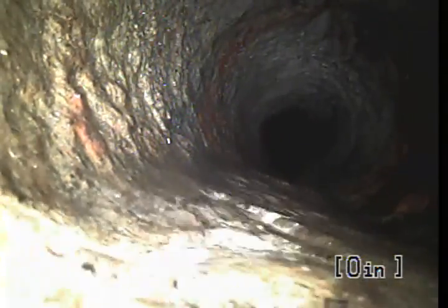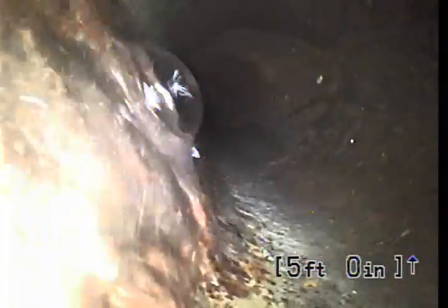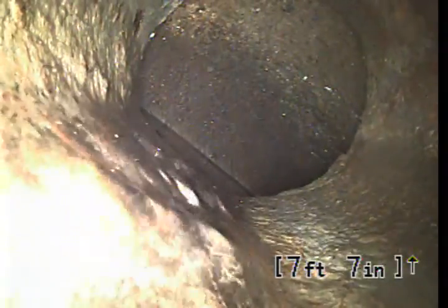So I'm going to reset the foot counter, push out, and begin the inspection, checking serviceability of the sanitary sewer between the house and the main. As you can see, I am running water during the inspection, and this allows me to test for any pooling or leaks in the system. Okay, right here at 7 feet, we're transitioning over to 6-inch concrete.